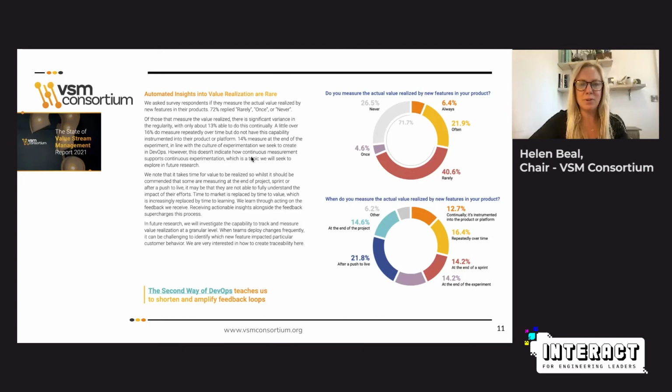Value stream management at its core is trying to close that cycle, to ensure that we get feedback and learning from the value outcomes we desired to deliver to our customers, and push that back into our backlog and our next increments of work. When we asked people if they actually measured the actual value realised by new features in their product, only 6.4% said often.